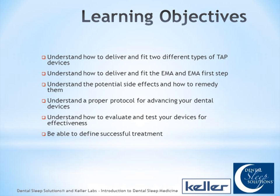You need to make sure that your patients know that there are protocols for advancing these devices and how quickly we do that. And there's kind of a left sideline and a right sideline, and we're going to give you the middle of the road. You can steer a little bit from that, but we're going to give you a real good idea about that. And when do you test them, and how do you test them? So we'll talk a little bit about some home sleep testing devices and, of course, defining success. What is success? So that's kind of an overview.